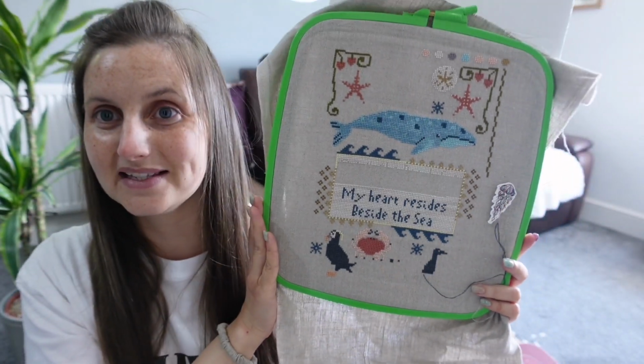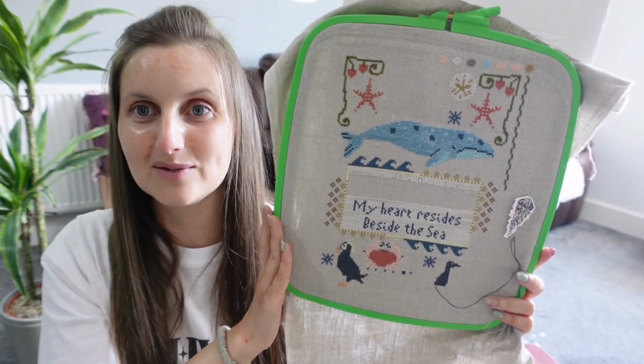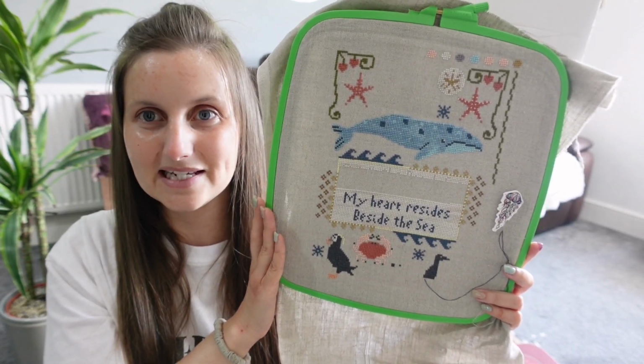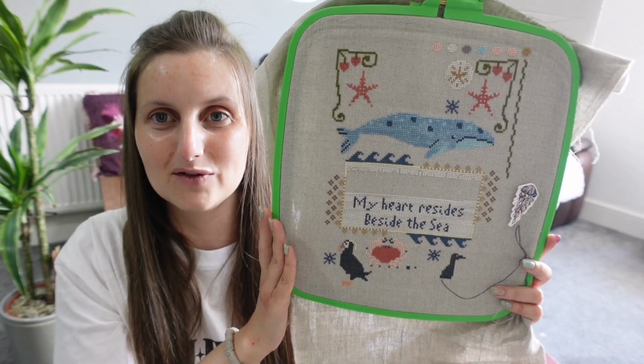But I'm loving this. It's such a happy pattern. So summery, and summer is almost upon us, so very appropriate. Some seasonal stitching that is actually in season, which is nice for a change because I tend to be all over the place with my stitching.